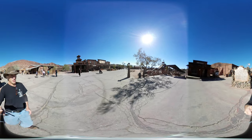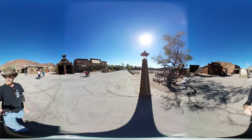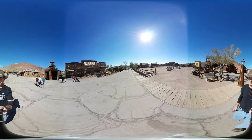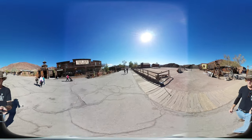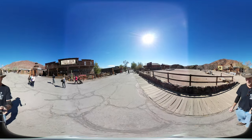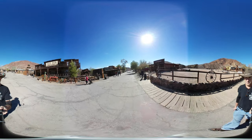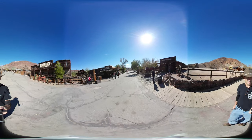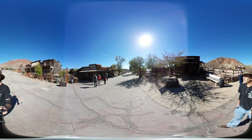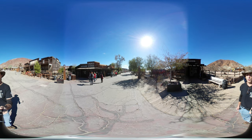Move along, finish up the end of the tour, coming at the end of the trip. Joining me, Calico Ghost Town in Calico, California, USA, North America.